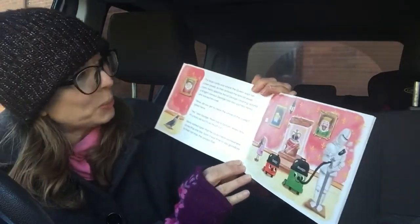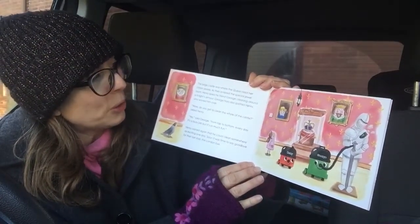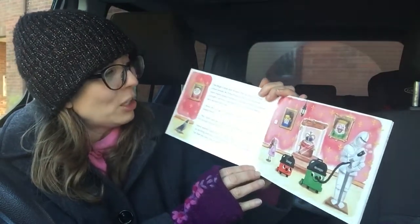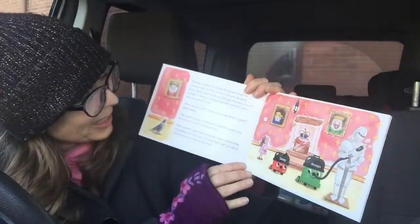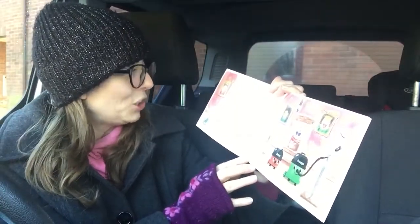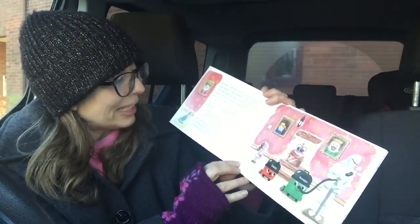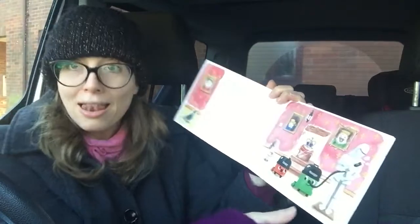The large castle was where the Queen kept her crown jewels. As they entered the special jewel room, Henry spied his friend George cleaning around a knight's armour. George had also spotted Henry, who waved him over. "Wow, do you get to clean the whole of the castle?" asked Henry. "Yes," said George, "from top to bottom every day. It's a busy job, but it's so much fun." Henry wished again that he could clean somewhere as exciting one day. Soon it was time to say goodbye for their last stop, the London Eye.